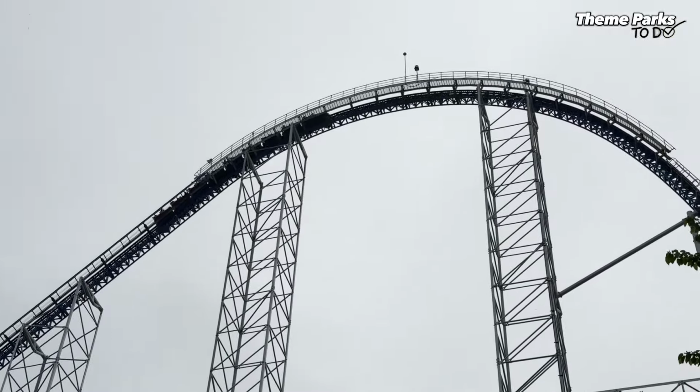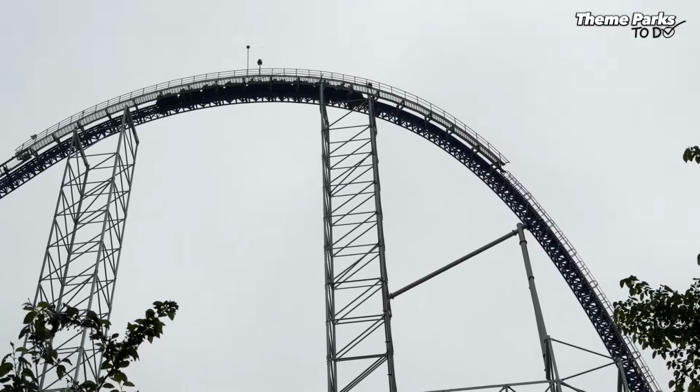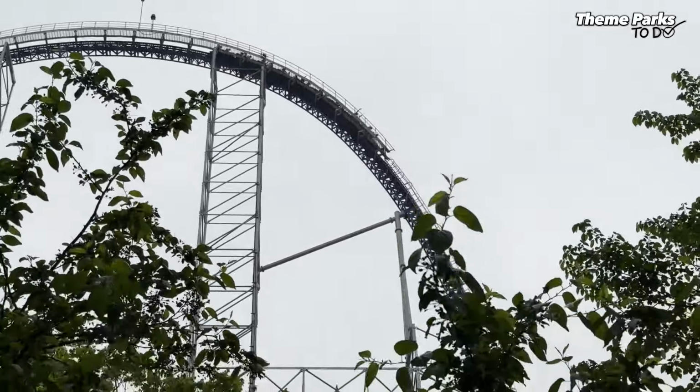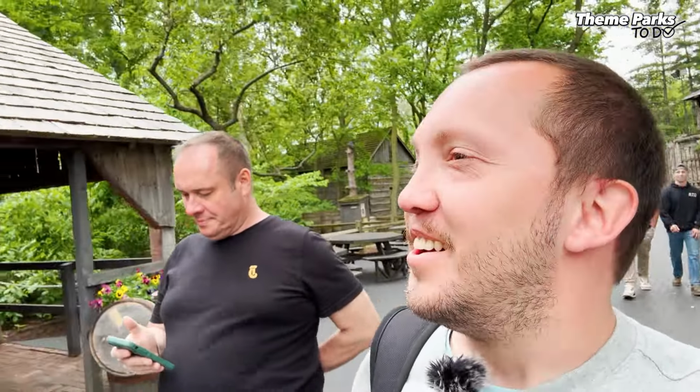Look at this beauty here, by the way, Millennium Force. Since we're here, I actually look forward to riding this one again. Are we going to do Millennium Force? I don't know. Alright, I'll just decide we're going to do Millennium Force.